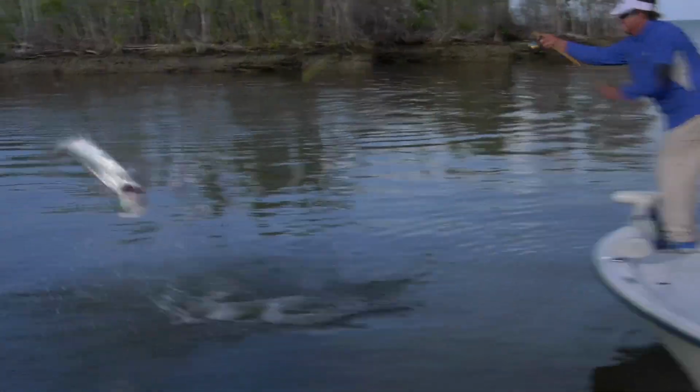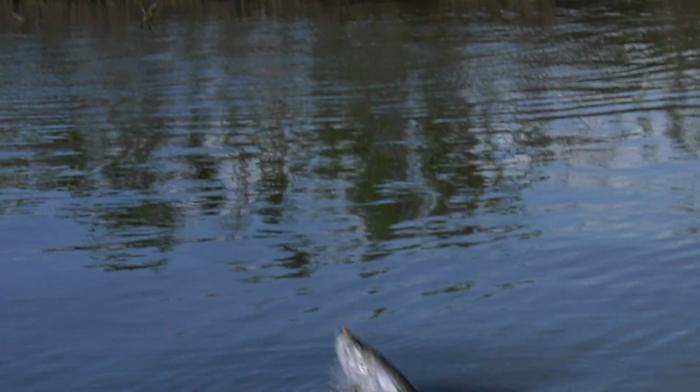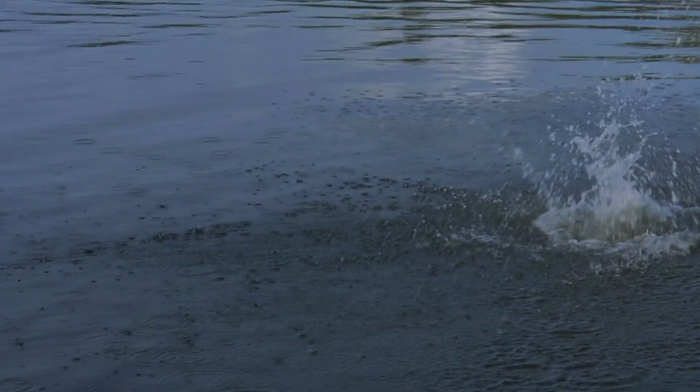I like topwater for the tarpon better than any other crankbait. Sure, and that's again where we fish is real snaggy too. If you've got a deep diving crankbait in the creeks, you're going to be getting hung up all day long. That's why I like the weightless deal too, because that can get into the structure, that can get into trees and not get hung up.